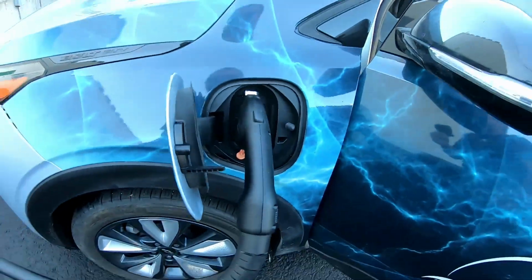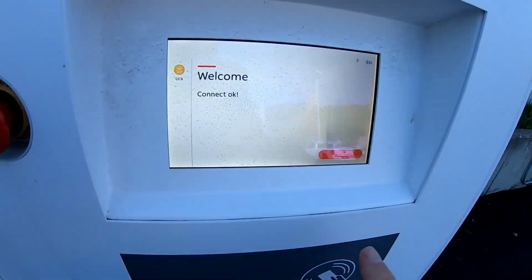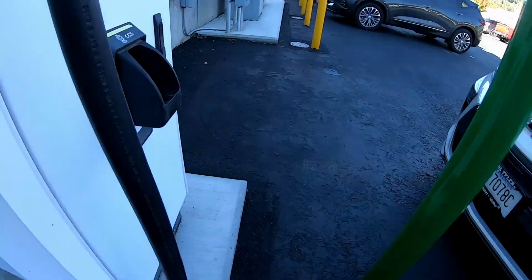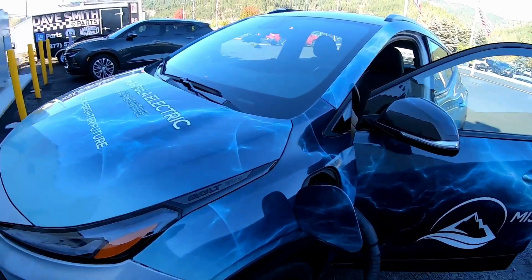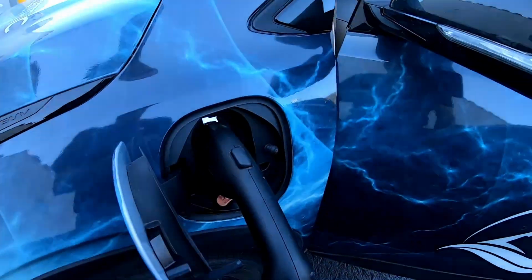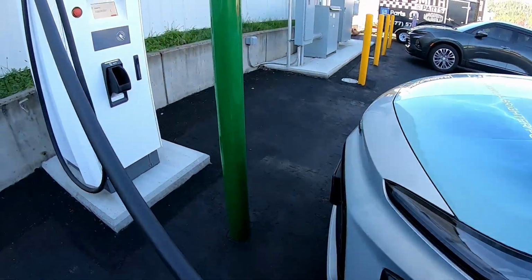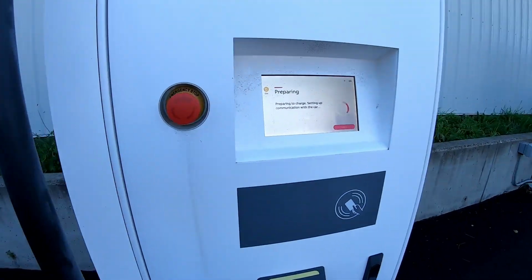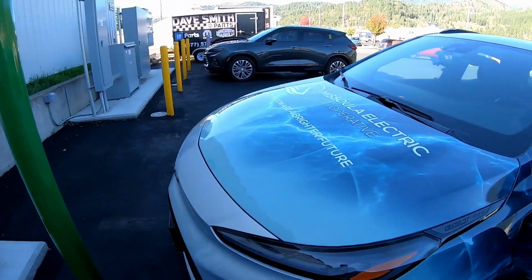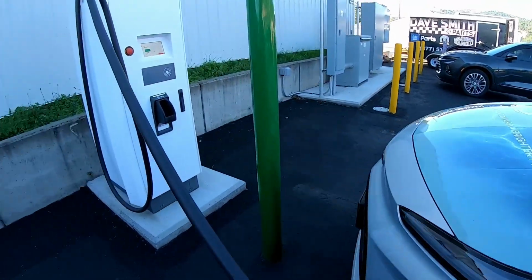Little hard to do with the camera in hand. Connect, okay. Start preparing. I heard a click. We got the light there, so that's a good thing. And it's pulling a little bit, but it seems to be okay at this point. We'll find out here. Preparing to charge, setting up communication. I hear clicking. Oh, wonderful.